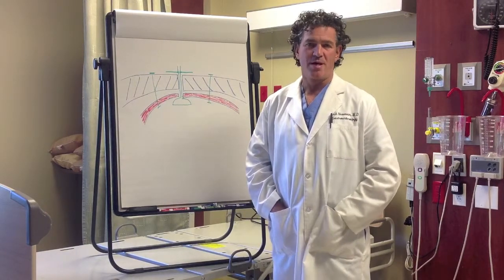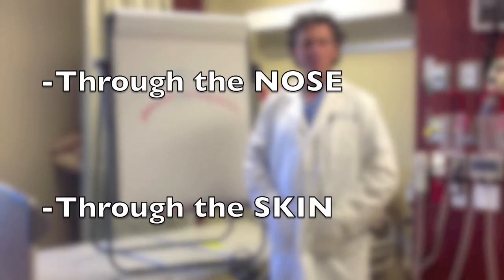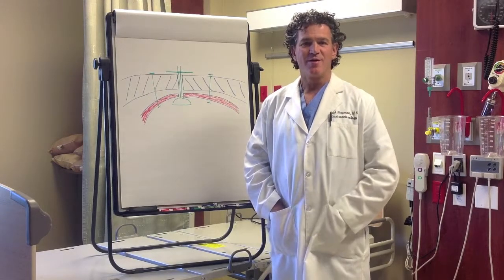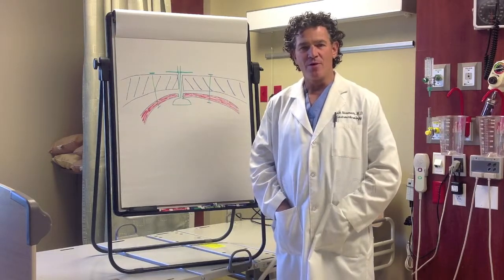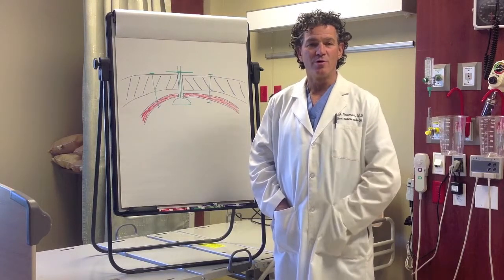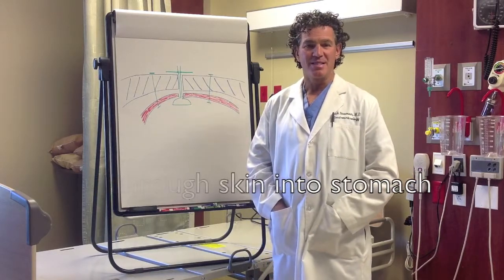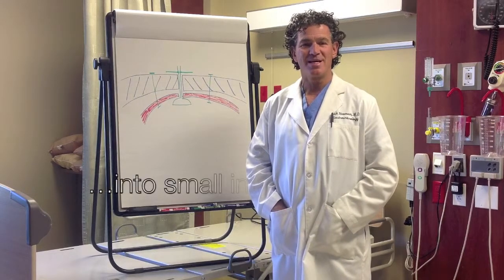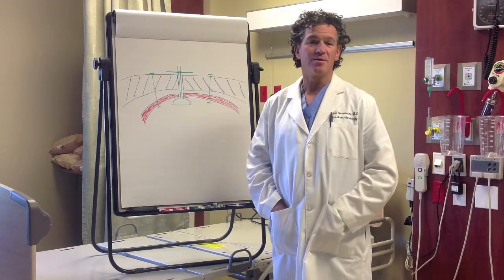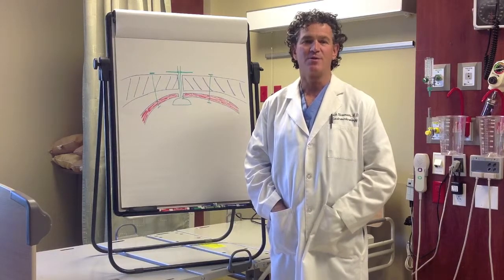In broad categories, the feeding tubes that we use are tubes that go through the nose and tubes that go through the skin. There are two types of tubes basically that go through the nose: those that go directly into the stomach and those that pass through the stomach and go into the small intestine. The tubes that we see going through the skin are of basically three different varieties: those that go through the skin directly into the stomach, and those that go through the skin directly into the small intestine, otherwise known as jejunal feeding tubes. And then again, there's a combination tube that goes through the skin into the stomach, but then passes through the stomach down into the small intestine.